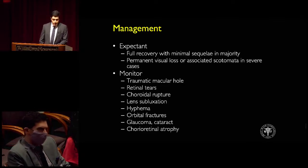And more importantly, we should monitor for other ocular comorbidities that these patients may have, namely macular holes of traumatic nature, retinal tears, choroidal ruptures, such as what our patient had, subsequent CNV formation, lens changes, hyphema, evidence of glaucoma or cataract formation later on, sequelae of orbital fractures, and chorioretinal atrophy, which may result.